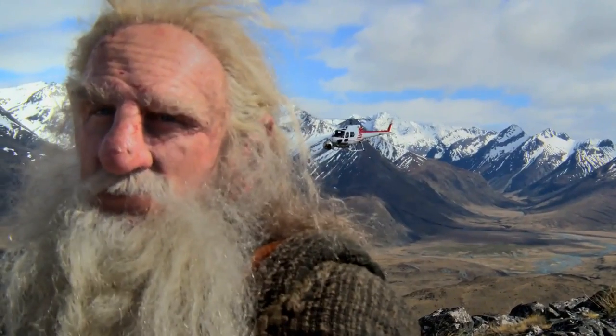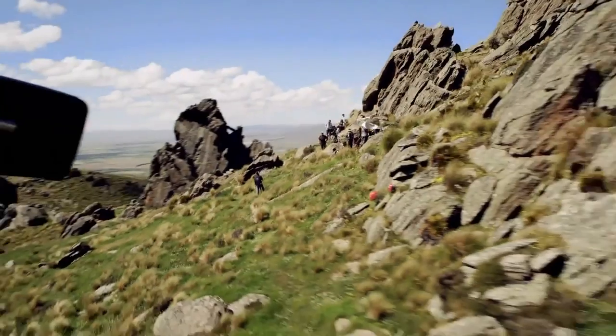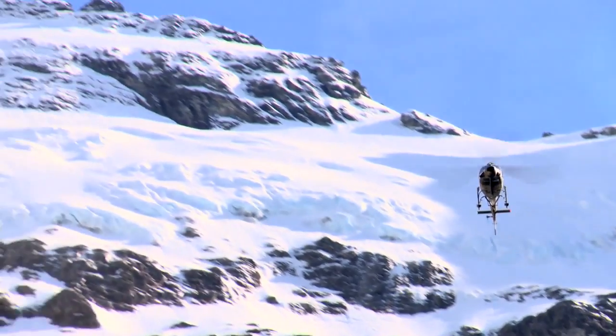There's a chopper behind me, isn't there? The bonuses of being on second unit is that we do a lot of locations that are too tricky or time consuming for main unit to go to, so a lot of our locations were helicopter only access, so we got very, very good at loading in and out of choppers.